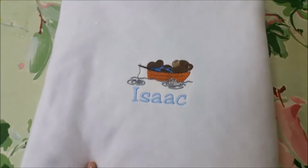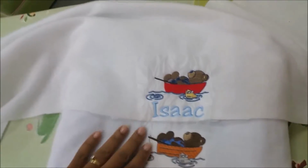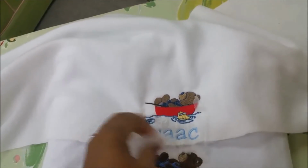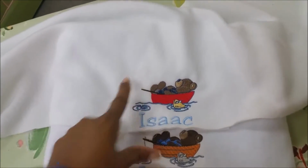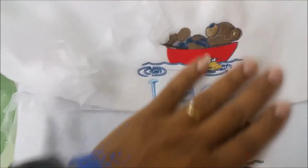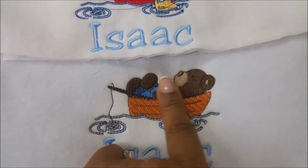sometimes things don't go as planned. And here is the first time I did it, and it didn't turn out as well. I also changed up the colors because I didn't really care for the colors, but that's not what got to me. And excuse this, this is a topping that goes over the top of the embroidery so that it doesn't stick, so that my stitches will stand on top of the blanket pile so it won't sink in and then you can't see the design. But check out the outline. As you'll see, the water is outlined, the boat is outlined, the fish, the teddy bear, he's outlined.